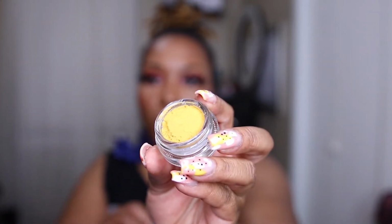I almost forgot which ones I picked. When you buy too much makeup, you forget what you be buying. And I opened this one up. This is the shade 29B. I think this is like a color pigment. These other ones are like glitters. Yeah, this is like a mustard yellow pigment. I can put that all over my lid. Ooh, that's gonna be so pretty.